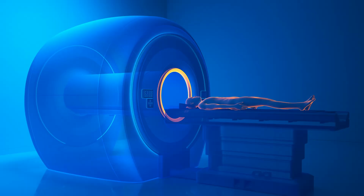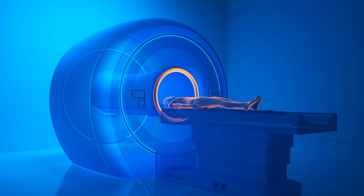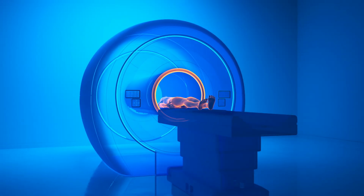Stool tests may be used to rule out infections or detect calprotectin, a protein that indicates inflammation in the intestines. In some cases, imaging studies such as CT scans or MRIs may be used to assess the extent of inflammation and rule out complications. Once ulcerative colitis is confirmed, treatment focuses on controlling symptoms, reducing inflammation, and maintaining long-term remission.